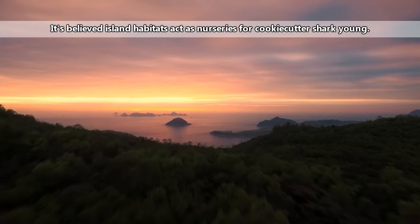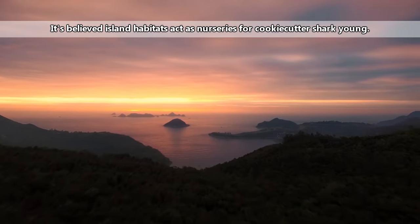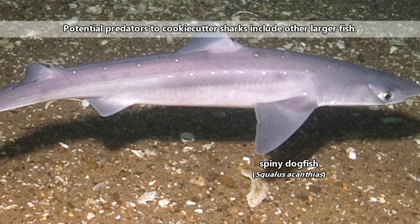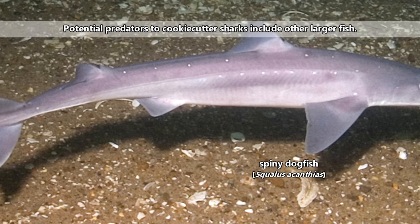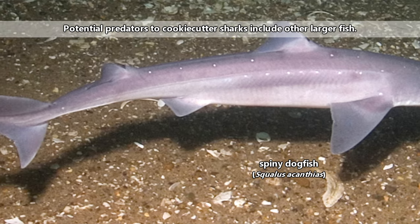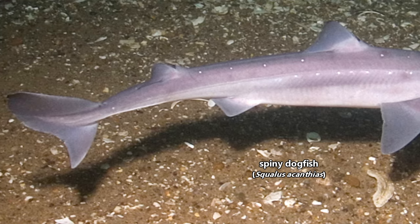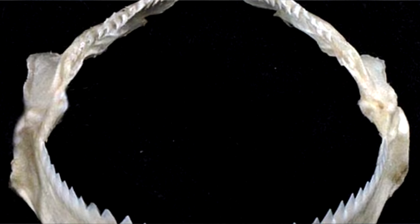Like other dogfish sharks, cookie-cutter shark females retain their offspring in their bodies and give birth to live young. Cookie-cutter sharks are believed to have a long gestation period, perhaps even longer than a year, and they'll give birth to 6 to 12 pups once they've fully developed inside the mama shark. It's currently unknown how long cookie-cutter sharks live.